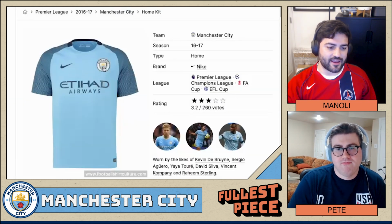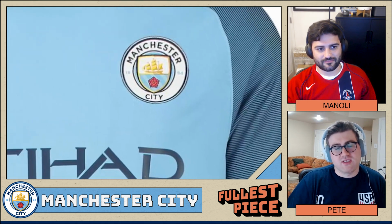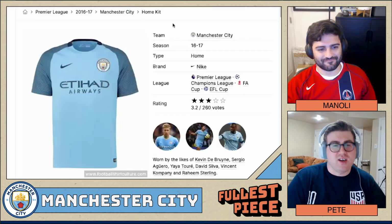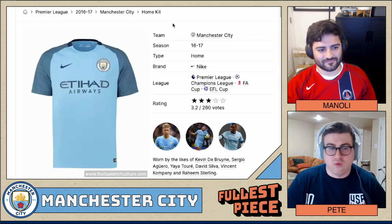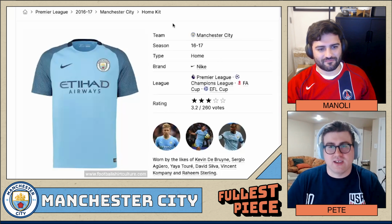Yeah. This is low decent. It's low because Nike did this terrible template with this off-colored sleeve crap. Yeah, it looks bad. All the teams that are Nike at this time, when we cover them, they'll all have this, and it's not good.